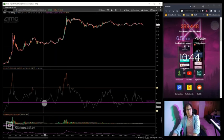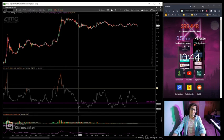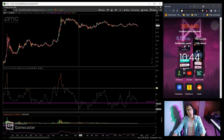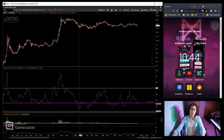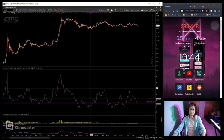Now, the RSI has been behaving a little bit differently since that run in June. As you can see, it is still interacting with that level. When the RSI falls below 45, it gravitates back up towards it, and then it drops again, never quite reaching the oversold area, which is 30 and below. I consider that to be pretty bullish, honestly.